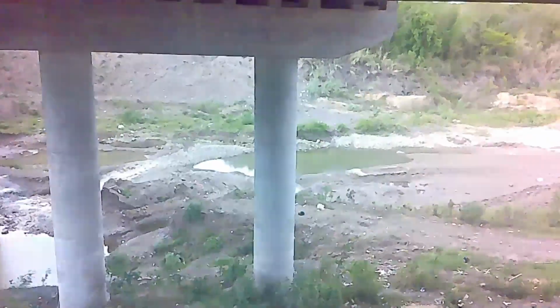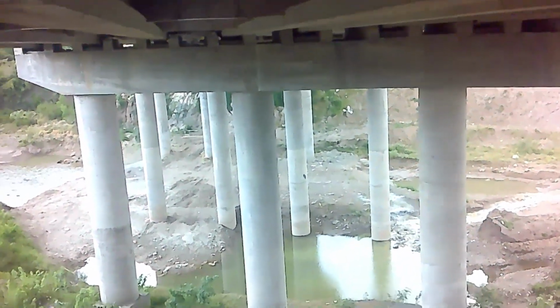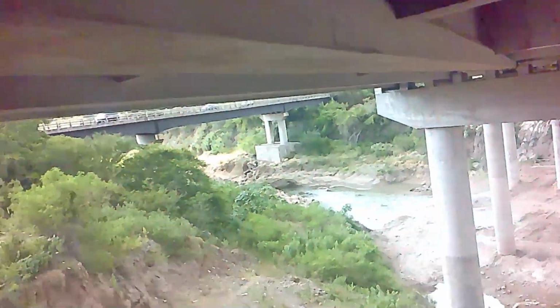And if you notice too, the beams are tied to each other to limit the lateral movement of the bridge due to wind and seismic action. So I've worked on a lot of these bridges back in the States. So I think this element here is known as the diaphragm. They're going to pour the diaphragm at the abutment, right?